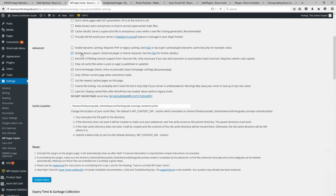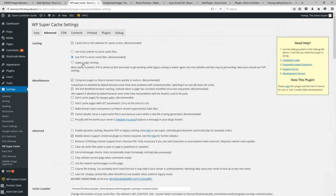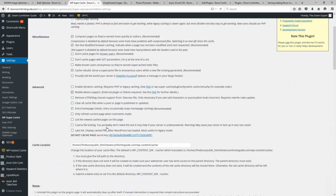Here's the mobile device support that I mentioned to you earlier. So I want to set it up to cache. I want to use PHP to serve the cache files. The reason I use PHP over mod rewrite, which is technically a little bit faster, is that you need to use PHP to be able to include the mobile device support. And then finally, cache rebuild, 304 not modified, compress the pages, these different options here.